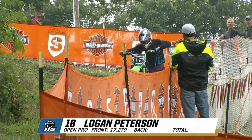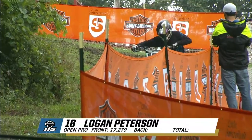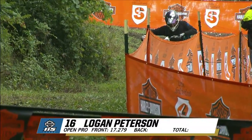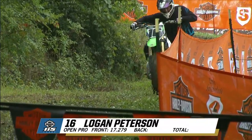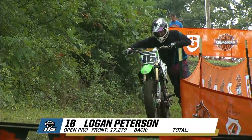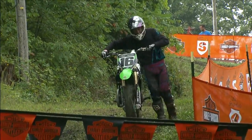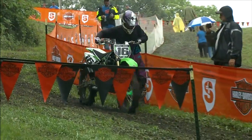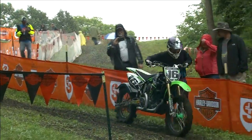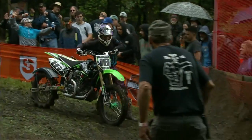So now he's walking the bike down. It's getting so muddy down there that he's feeling more confident pushing it down. So a 17.279 on the front side. That's going to put him quite a bit behind Logan. Already, that's 4 seconds slower than what Logan did on the front side. That's actually slower than Logan's combined run time. Yep. And he's still got another side to go.